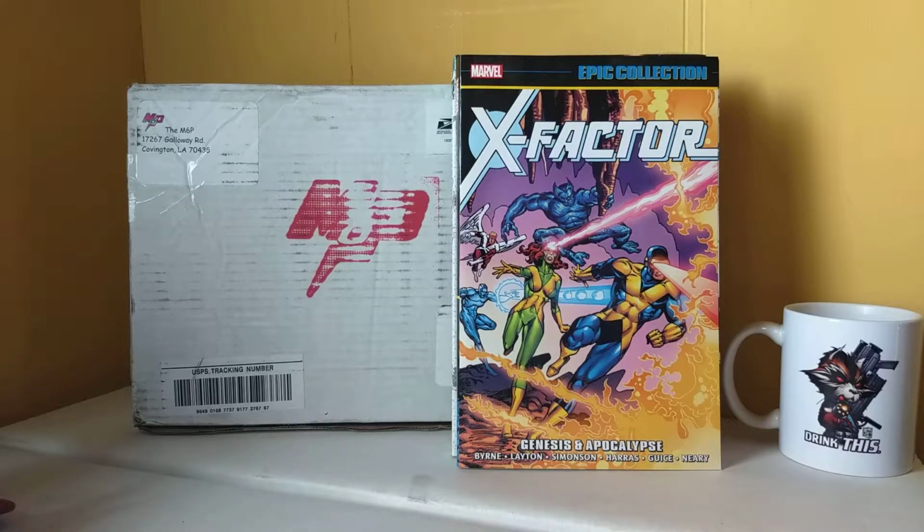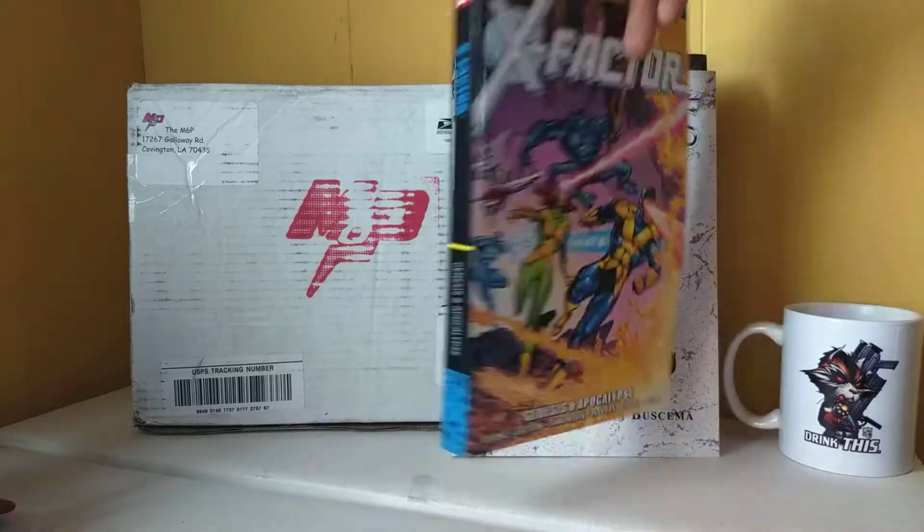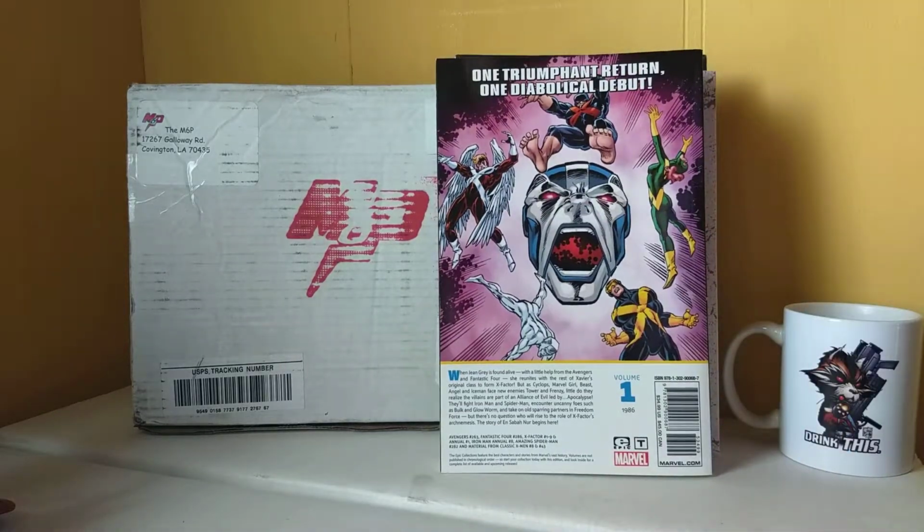For example, this collects the first volume of X-Factor, issues 1 through 9, as well as their first annual. It also has Avengers 263, Amazing Spider-Man 282, as well as material from Classic X-Men issues 8 and 43. The awesome part about this is it has the first appearance of Apocalypse. So that's an issue that I've been wanting to check out for a while.